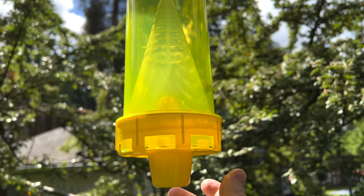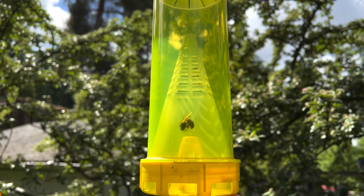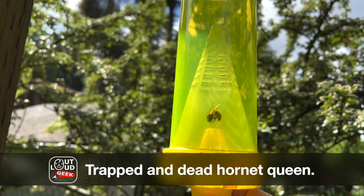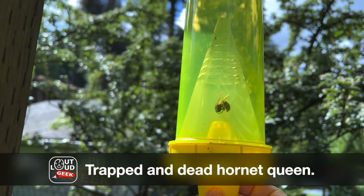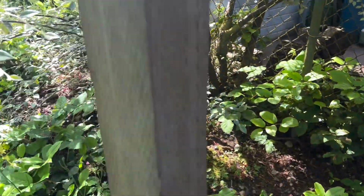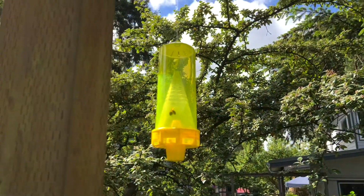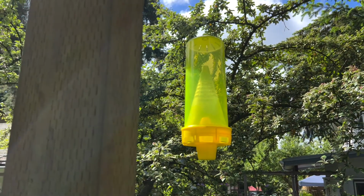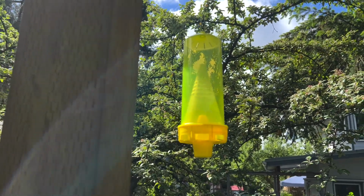Well, I am very happy to report that we captured not just a hornet drone, this is a Hornet Queen. So this was quite the catch here. This means we will have one less hornet's nest around here to worry about, so I was really happy about that. We actually captured a Hornet Queen last year as well, but we still had a lot of hornets buzzing around our house, and we never did figure out where that nest was. It probably wasn't on our property.